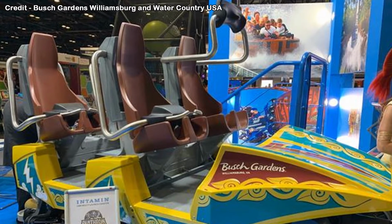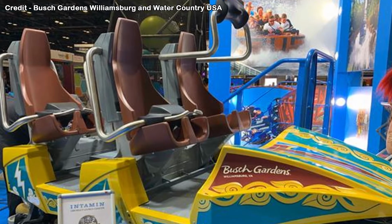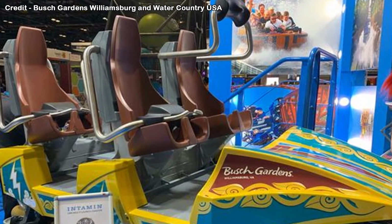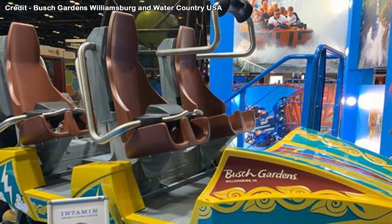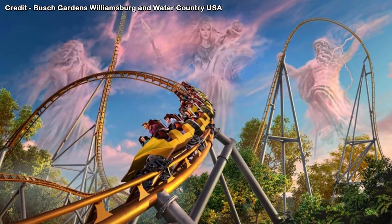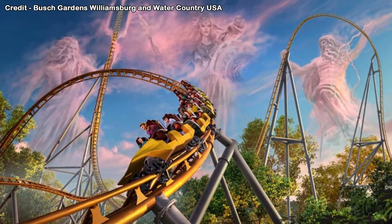So this will actually have lap bars like Taron. Well, Maverick's got overhead restraints, but like Taron and Tiger and Velocicoaster. But yeah, the train on this looks insane as well. It looks so, so good. So if we talk about the trains, there'll be 2 trains with 5 cars per train, and that means it will hold up to 20 riders per train.